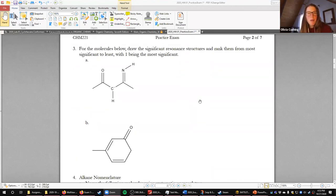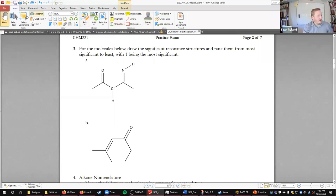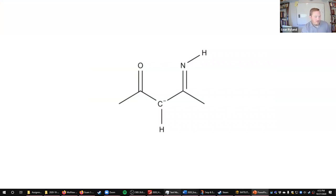Can we go over three? I'm not sure I got all the resonance structures. Okay. So let's look at, and you know what? Zoom has built-in annotations for when you screen share and they're awful because they don't move with the screen and they're hard to use. So I'm actually just going to screenshot this and put it into a blank PowerPoint real quick, for the sake of being able to draw the arrows properly, or at least better. So this is what we're working on for number one.